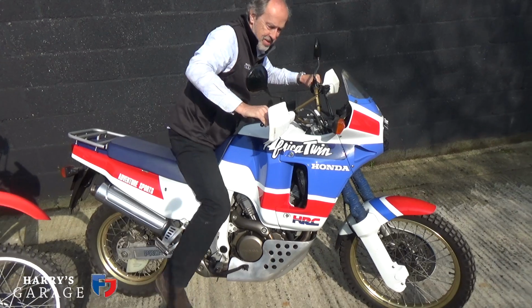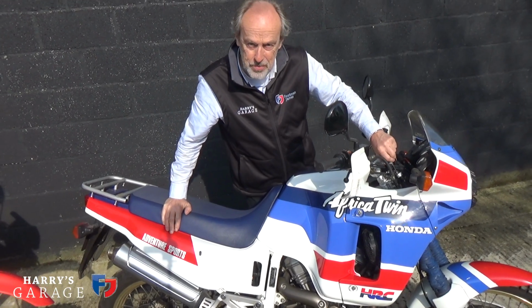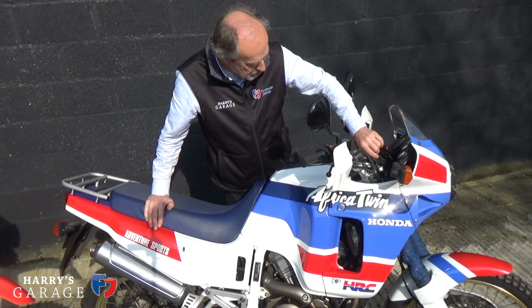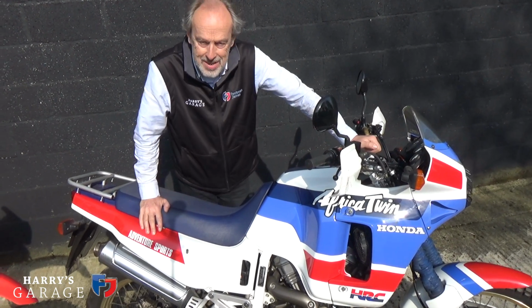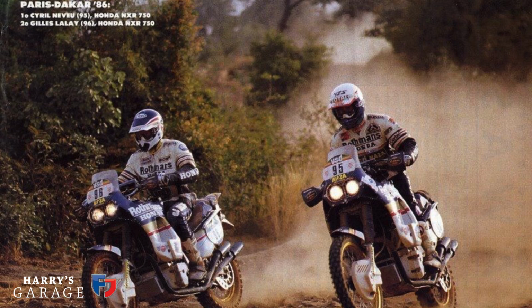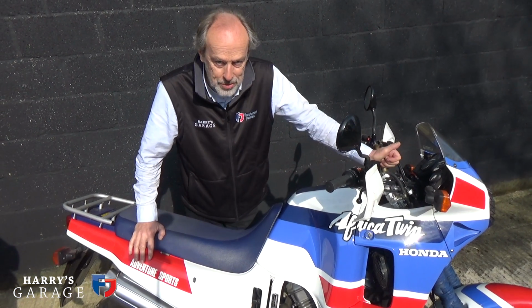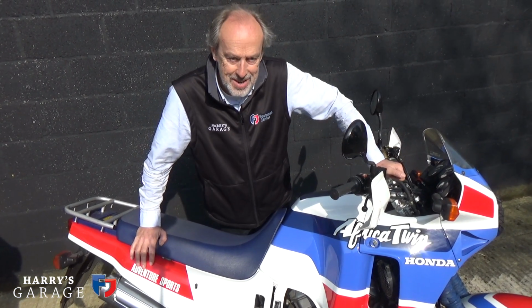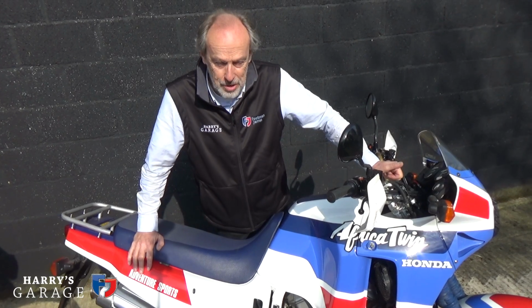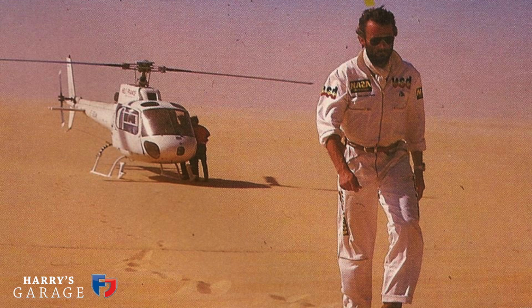This is the Honda Africa Twin, and this is the customer version of the race bike, which was the NXR 750, and that is the bike that won Paris-Dakar in 1986. And 1986 was a tricky year for Paris-Dakar. One, it was the longest ever event. It was 15,000 kilometers in length. And two, the founder of Paris-Dakar, Thierry Sabine, was killed in a helicopter crash.